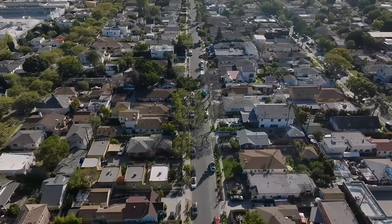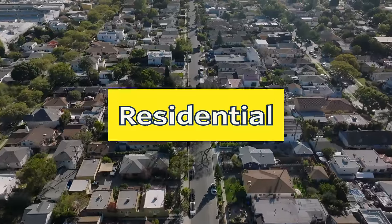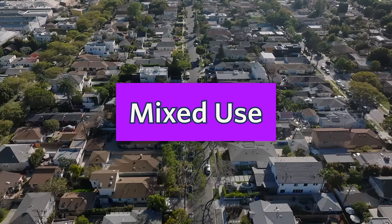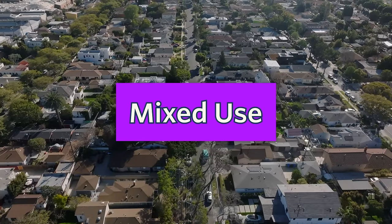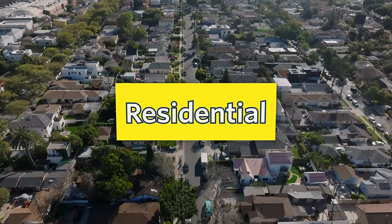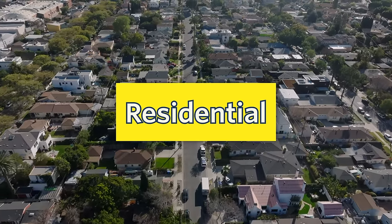Okay, let's just jump right into it. How can cities encourage infill development? Cities can rezone or upzone land. Rezoning means changing a zone from, say, residential to mixed use. Rezoning for mixed use gives developers more flexibility and can encourage new projects. Upzoning means keeping the same basic use, say residential, but allowing more of it than before.